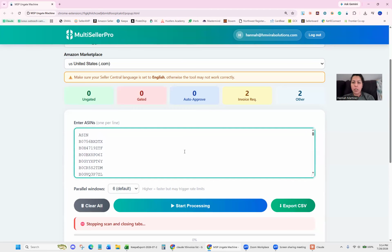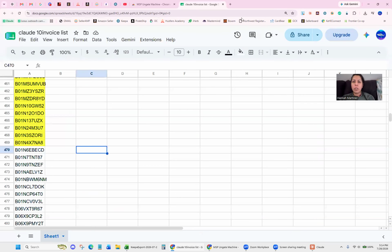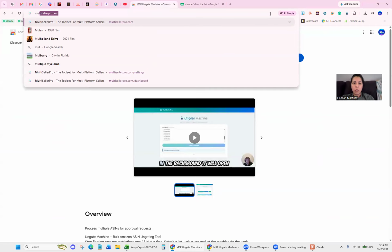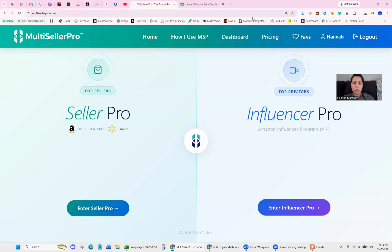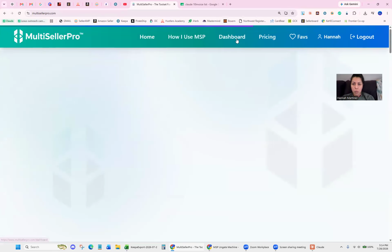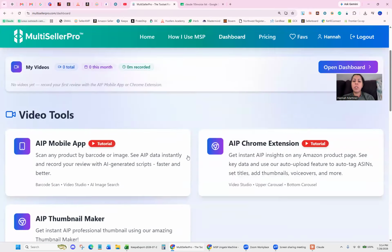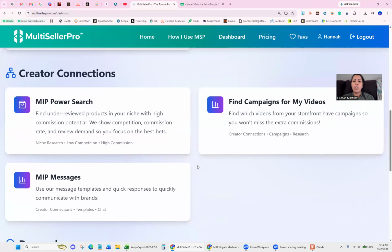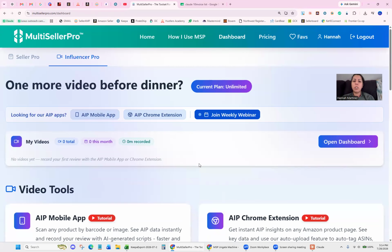So once that's done, we'll go back to the other screen here. Back to multi. See if I click the right thing. Okay, so back to dashboard. So that's the first thing. That's, again, the ungate machine. And that's a widget. You have to use the widget.